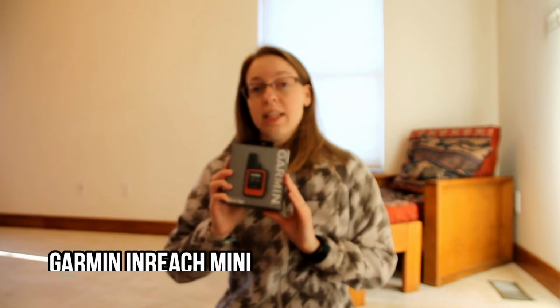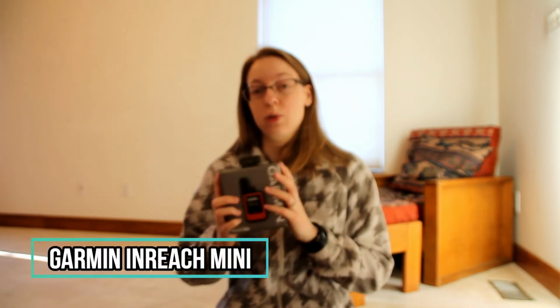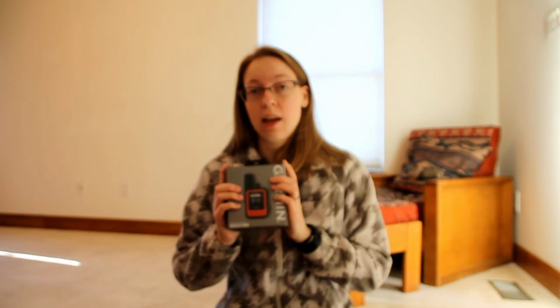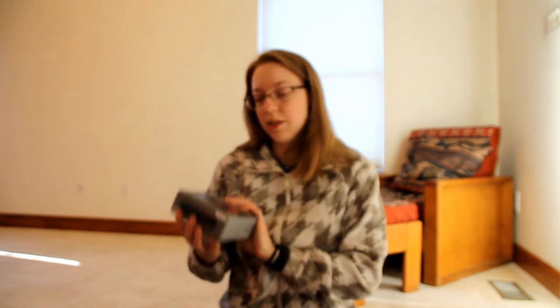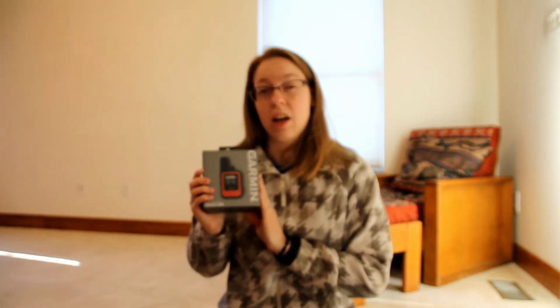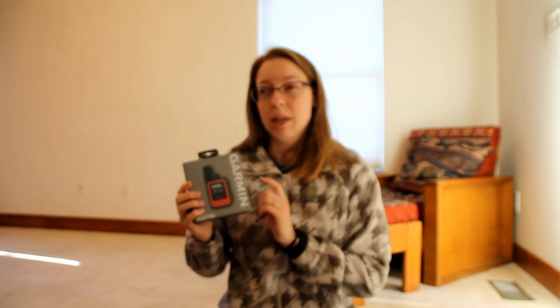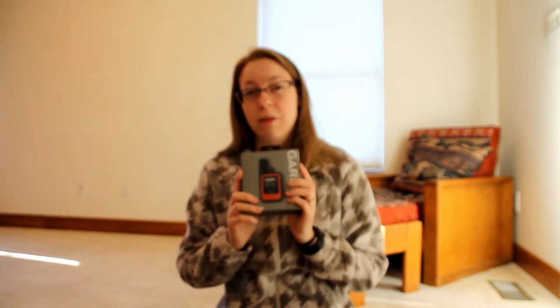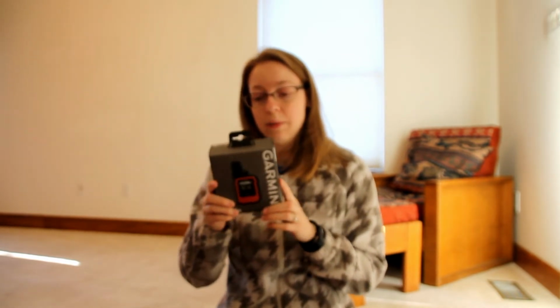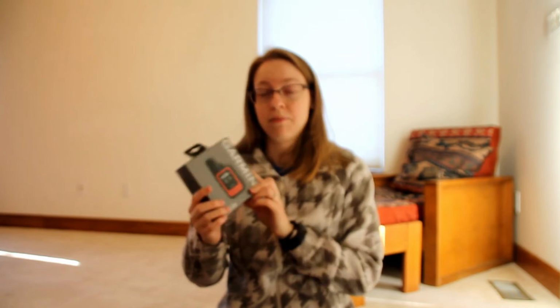The last thing I have from the REI sale is the GARMIN INREACH Mini. I went back and forth between buying this and the full-size one, mostly because I was worried about the battery power, but I ultimately went with this one because it was cheaper. It is normally $350 and I got it for $250. The bigger one is even more expensive than that, so I decided to go with this one. Also because I plan on doing a lot of hiking by myself, I want to be able to communicate wherever I am. And all of this next stuff is stuff that I got for Christmas.